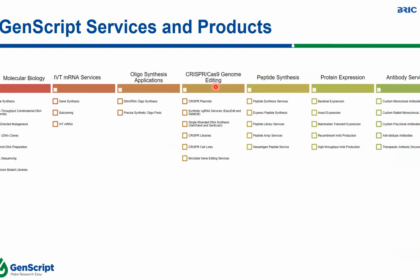As we all know, moving towards gene and cell therapy, researchers have also started to investigate the feasibility of using CRISPR for gene and cell therapy purposes. For that reason, GenScript has also established the capability to provide materials from research grade up to GMP level. For peptide synthesis, we also provide customized peptide synthesis with different grades, including research grade as well as cGMP level. And we can also help with protein expression as well as antibody generation services.